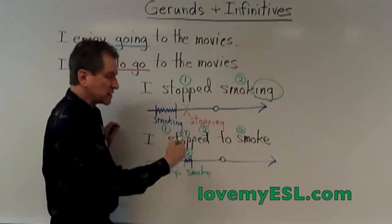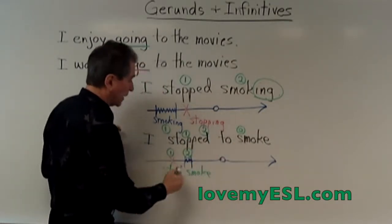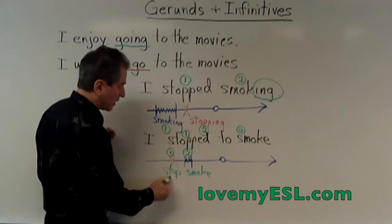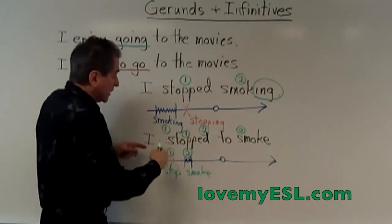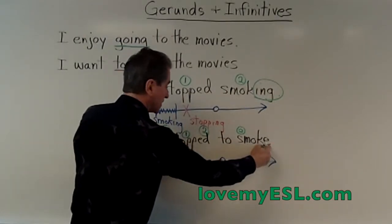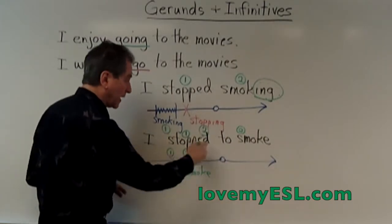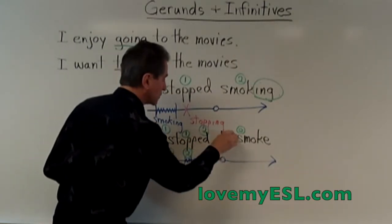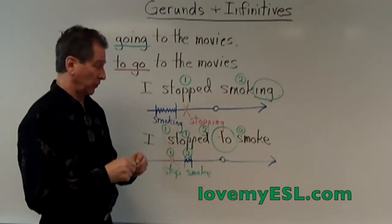The order is the same in the sentence. Stop and smoke, 1 and 2. And in real time, stop and smoke. This was first, this was second. When the time is the same in real time as in the sentence, when the two verbs are in the same order in both time and the sentence, you use the infinitive. And that's the really short rule.